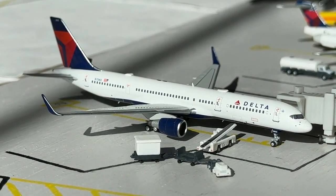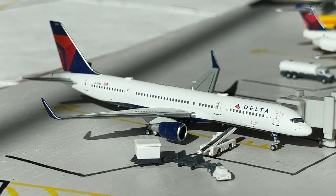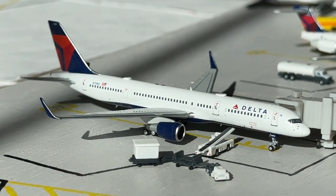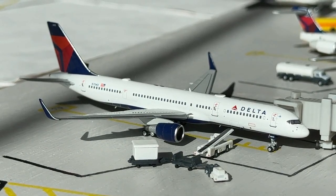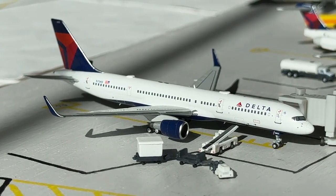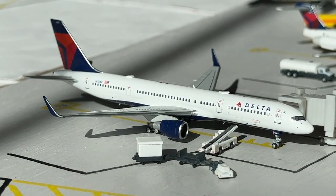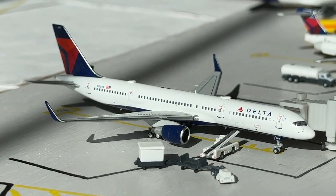Very jealous of my local Tulsa spotters who got to see this beautiful diversion. So I believe the last 757 diversion Tulsa had for any airline was the United 757-300 in July of 2019. Now that might have been a charter. I thought there may have been a diversion as well, though I could be wrong. But that was the last non-American 757 I believe that was here. So it's really interesting yet very cool to get to see this here.